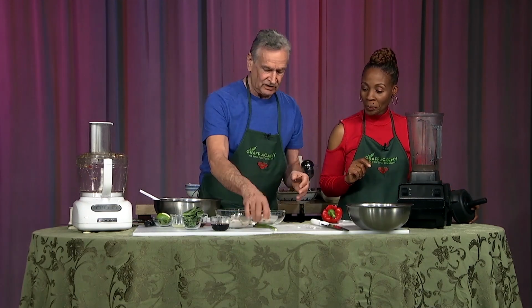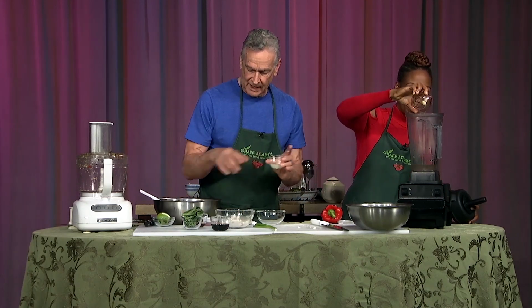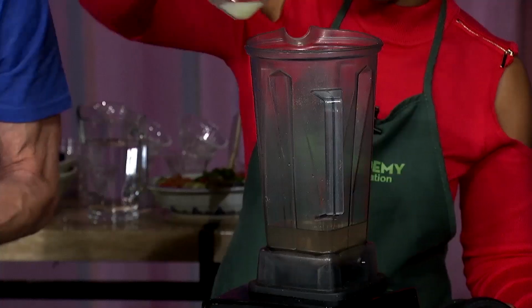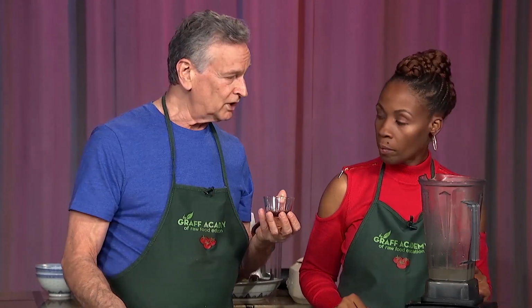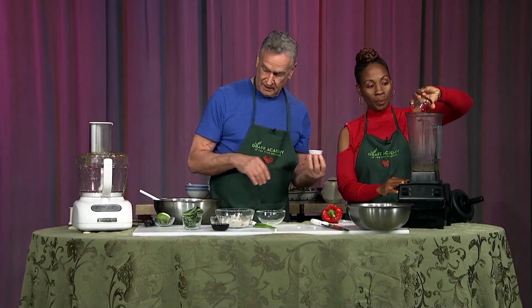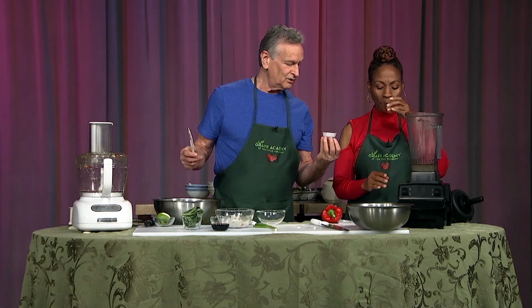After that, we have 2 cloves of garlic. We have the lime. You put the lime with the juice. This is a little bit of sesame oil. Now, sesame oil is not really a raw product. It's a condiment, and as a condiment, very little of it goes a very long way. That's why we add it in. It's worth it. I love the smell of sesame oil. Oh my goodness. Yeah, that's why we're using it.